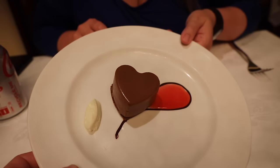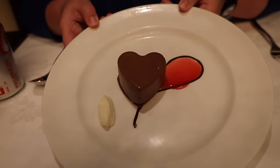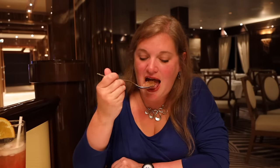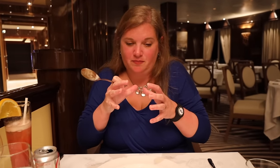It's dessert time. I have the Princess Specialty. This is called the Princess Love Boat Dream. Uh-oh, I just messed up my little heart. That's very rich. I'm not sure if I like it. It said on a brownie, but the brownie is like paper thin. It's mostly chocolate mousse. Think of chocolate, like they took chocolate pudding and smashed it into something hard, is what it tastes like to me.